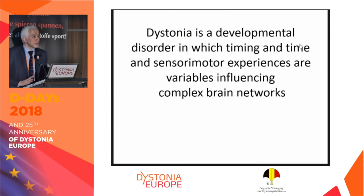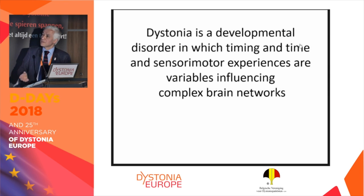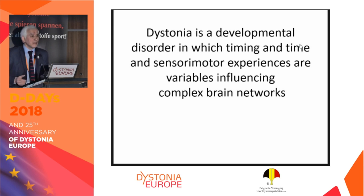So I'm going to try and convince you that dystonia is a developmental disorder in which timing and sensory motor experiences are variables influencing complex brain networks. And we've been talking about the final common pathway. One of the issues is that all of our children have different types of dystonia, different conditions, and yet what we have to try and find are the common elements that can be managed and harnessed satisfactorily. And the issue of the passage of time and the natural history that time exerts on the disorder is something which we are not managing well as a healthcare system.